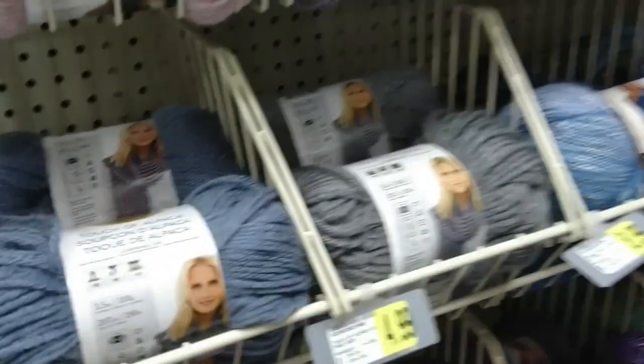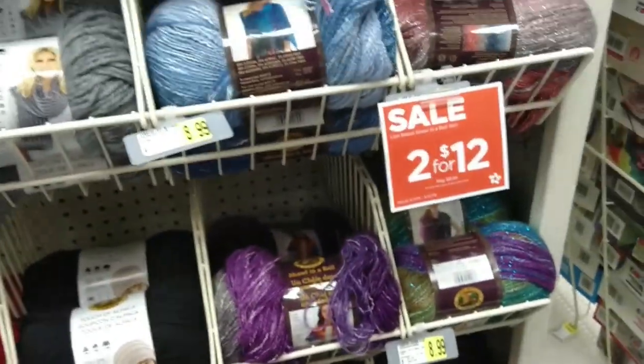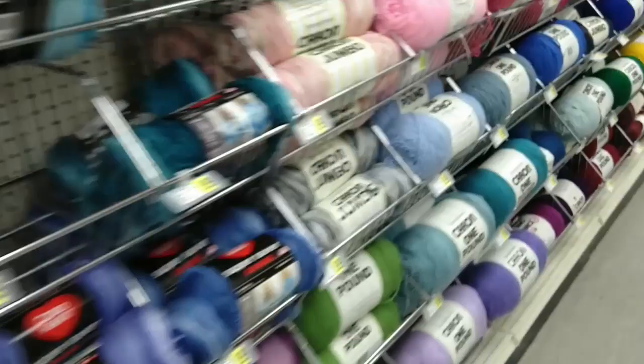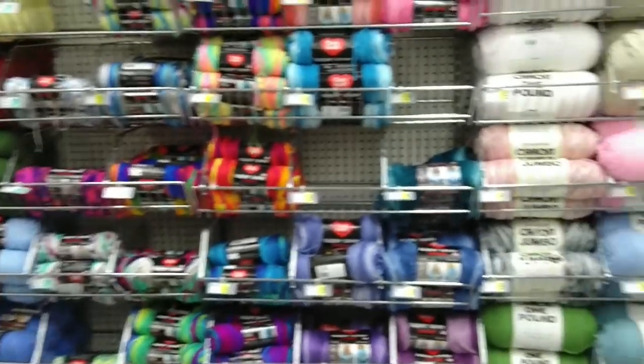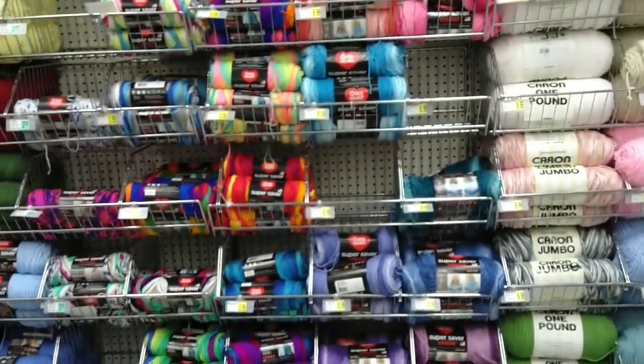Let's see. 10 for $10 on the cotton. Touch of alpaca. Shawl and a ball is 2 for $12. Alright, we're moving on. Yeah, I think this one's a bust, guys. I'm not seeing nothing. Alright.